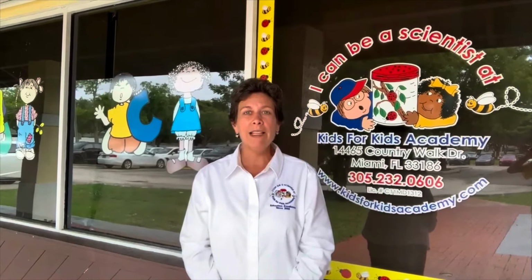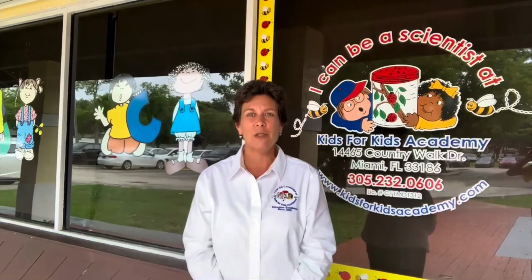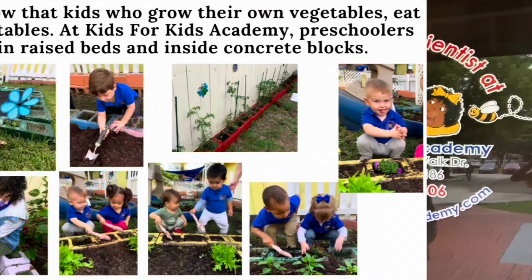Our older kids also perform field studies in the garden. They integrate math and science skills using the garden as their outdoor classroom. Come along with me and take a stroll to our garden and get a closer look at how we use our garden as our outdoor classroom as we teach healthy habits early on.